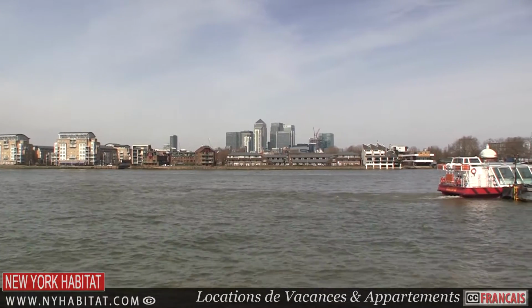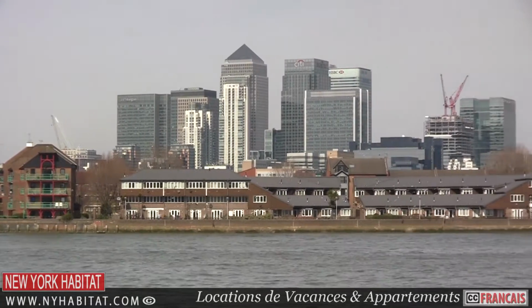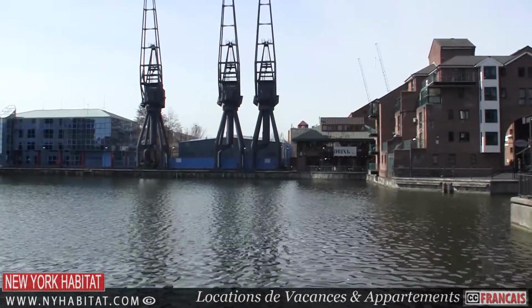Canary Wharf is one of the two main financial centres in London, alongside the City of London. Nearly 100,000 people work in Canary Wharf, and it is home to some of the UK's tallest buildings, housing some of the world's major financial and media organisations.